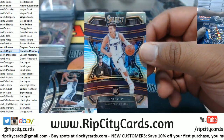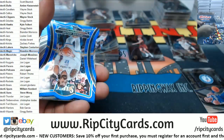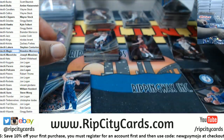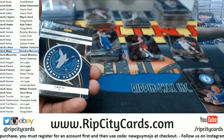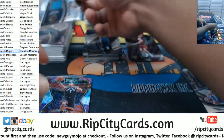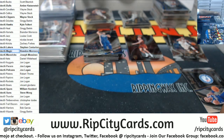Cal Guy with the rookie silver for the Kings. Steven Adams, Thunder, to 249, die cut. We got Wiggins, Timberwolves relic. All right, we got three boxes left. Oh boy.